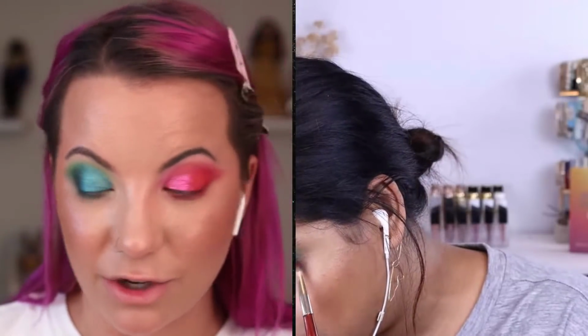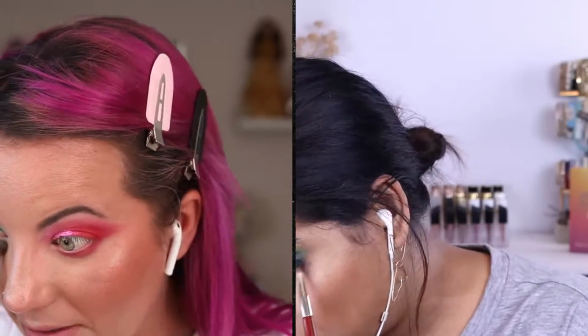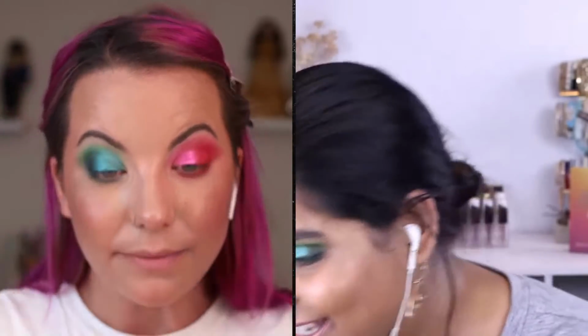My under eye is trash right now. I have no motivation to finish this look. This is as good as it's gonna get. I am so unimpressed, except for the metallics. The metallics are beautiful, but they're not worth $52 for the whole palette. I would buy them as singles.